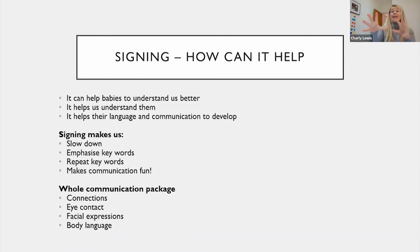It also, as well as them understanding us, it helps us understand them, because the more you do the signs, they will start copying you and then signing back to you independently. So it can really bridge that gap between them being, from about 6 months, babies start to understand their wants and their needs. And yet it's still quite a long time until they're able to speak. So this can really nicely bridge that gap in between them knowing what they want and being able to tell you. They can tell you through gestures, tell you through signs, and all the research shows that babies who can pick up some gestures and signs are far less frustrated, and it can help cut down on tears and tantrums, because that's all just about frustration.